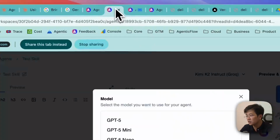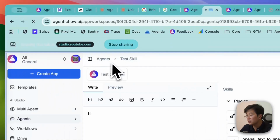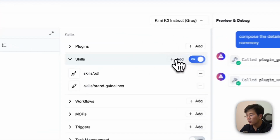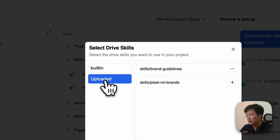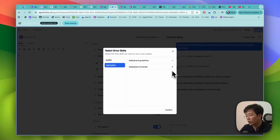Wait, I think this agent is not refreshing. So let me come back into this one. Let me refresh this agent. So this is another agent, right? This is the skill we have. We can click here, add existing. As you can see in the uploaded tab, it consists of 2 skills that we already uploaded, 1 skill that is already in our agent, but the other skill is not in our agent yet.